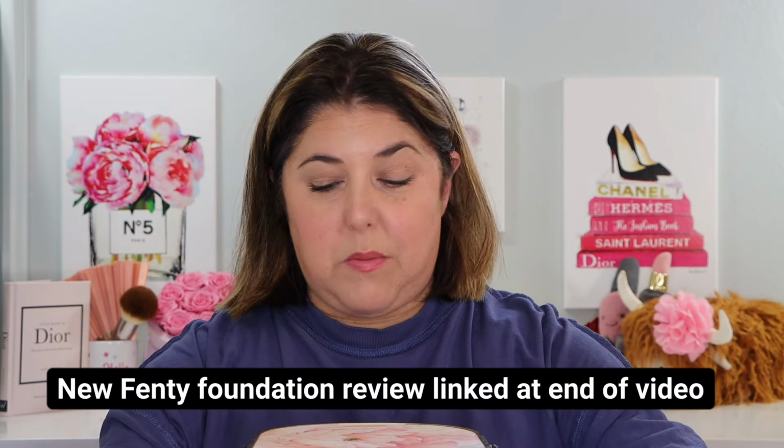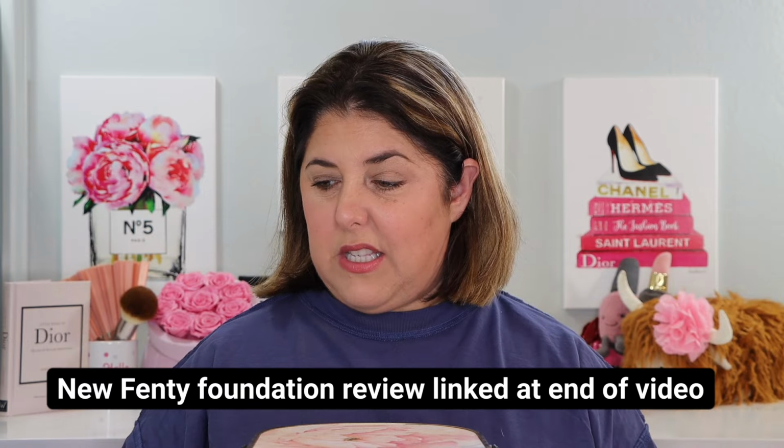Is it a bad product? Absolutely not. Is it the best tinted moisturizer sunscreen I've ever tried? No. No, by far no. But it's not the worst. And I have tried some Fenty complexion products that I absolutely hate. Not this one. I like it. I like it very much, but I love the little foundation that was just released, the one that was made in Korea. Very different. You know what I'm saying?